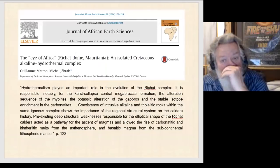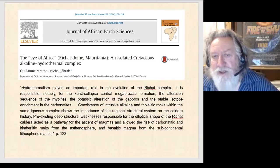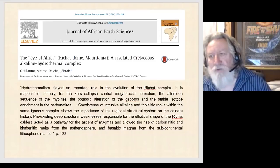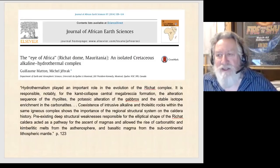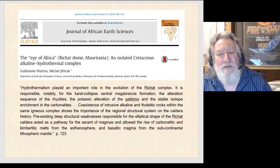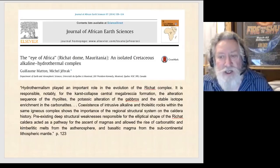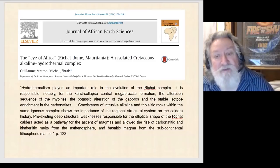The Eye of Africa. This is his. This is the most recent thing I could really find, which was published in 2014. Again, he's talking about an isolated Cretaceous alkaline hydrothermal complex. Alkaline, of course, means it's made up of certain kinds of basic rocks, for those who have some knowledge of geochemistry. Again, hydrothermal means that there was water associated with this upwelling of magma. He says here, hydrothermalism played an important role in the evolution of the Richat complex. It is responsible notably for the karst collapse central mega breccia formation, the alteration sequence of the rhyolites, the potassic alteration of the gabbros, and the stable isotope enrichment of the carbonatites.